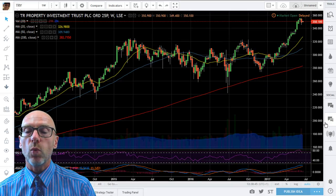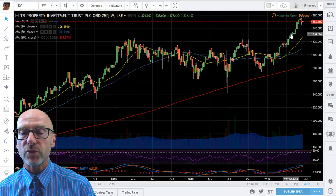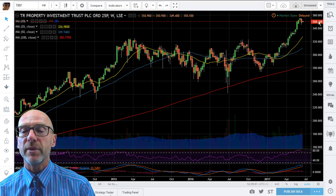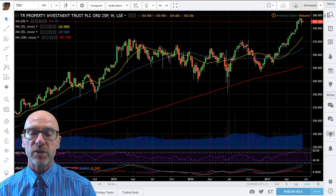On the weekly, you can see the move we've had. We had this long-term flag that broke to the upside. To me, what we're having now is another flag, just a consolidation to the side. Maybe even drift to maybe the 340 over this period, but then we will start to move to the upside again.